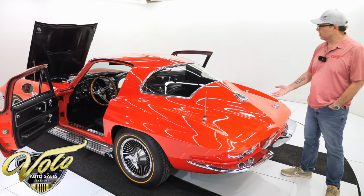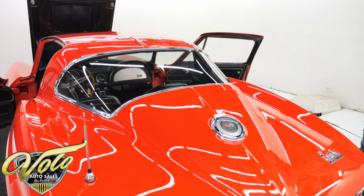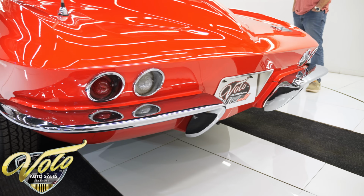Well, there's no trunk to open and show you, but take a second to just admire the beautiful sculpted body lines on this car.